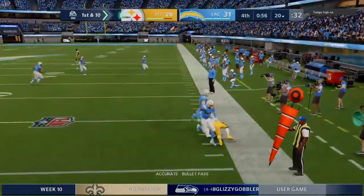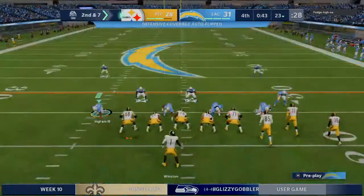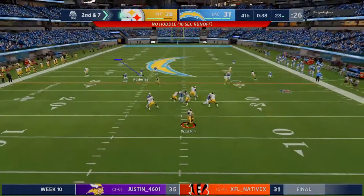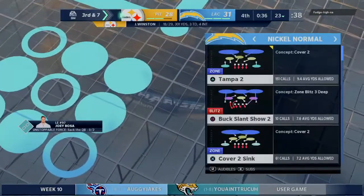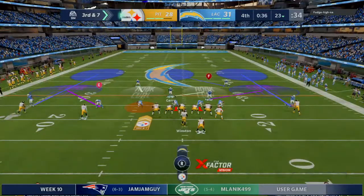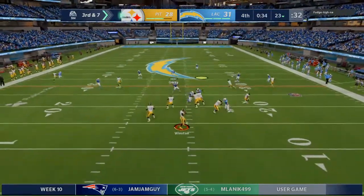To the right side to Eric Ebron. And they'll get him down here at the 23. 3 yards the gain there, 2nd down. Now 2nd and 7 from the 23. And that is incomplete. A lot of force bearing down on him there. He could not hang on. It's 3rd down. They head to the line facing a 3rd and 7 following the incompletion on 2nd down.